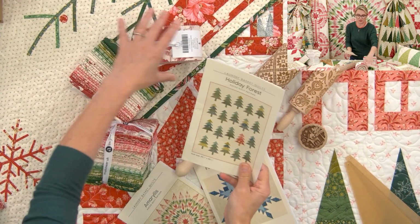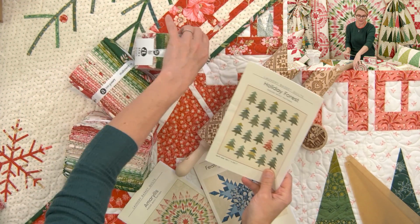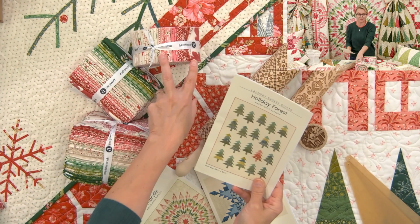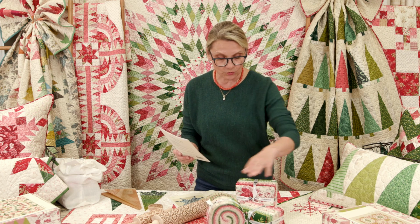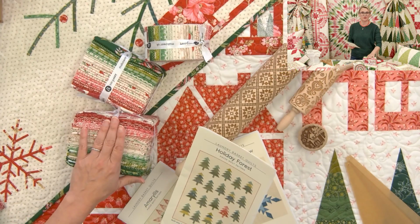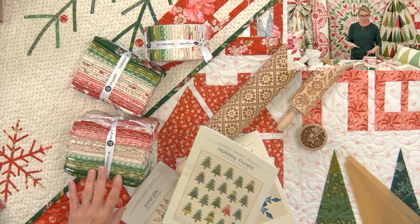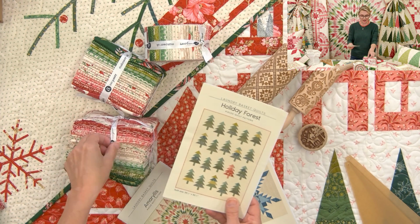If you're using jelly rolls, you're not going to have as many green trees, because in our Noel jelly rolls the majority is the red. So your forest is going to have a little bit more red flavor to it. If you wanted to have more of the green trees, I would recommend a fat quarter bundle for you. That would give you plenty of that, and use the lights as a scrappy for the background.